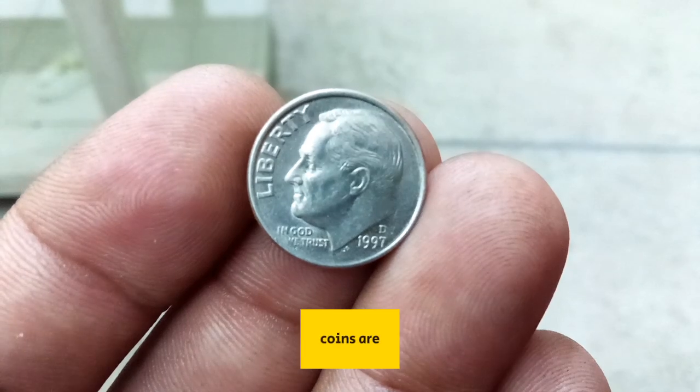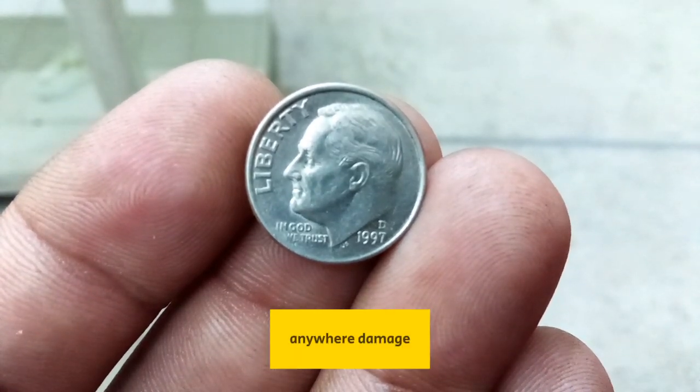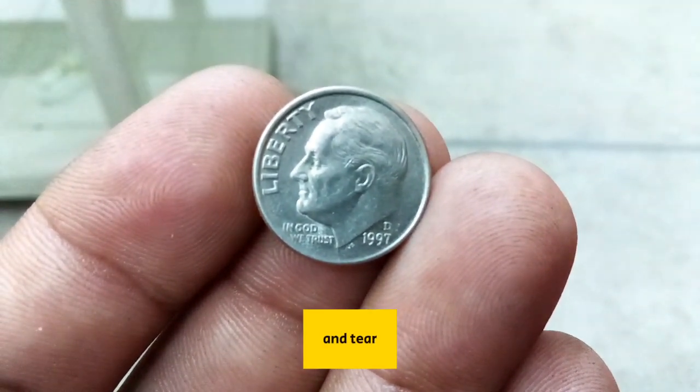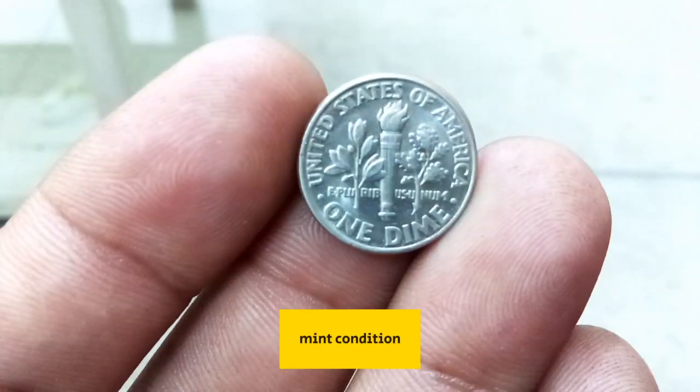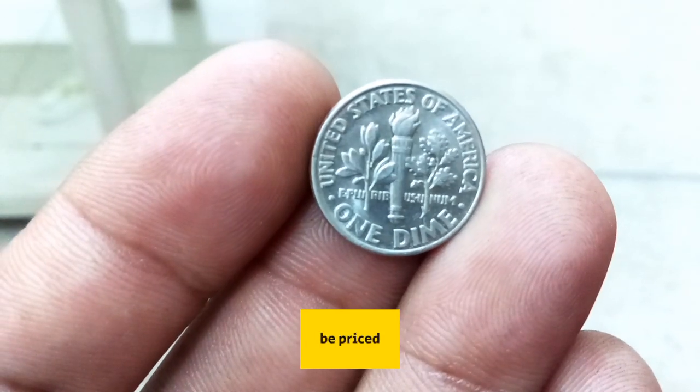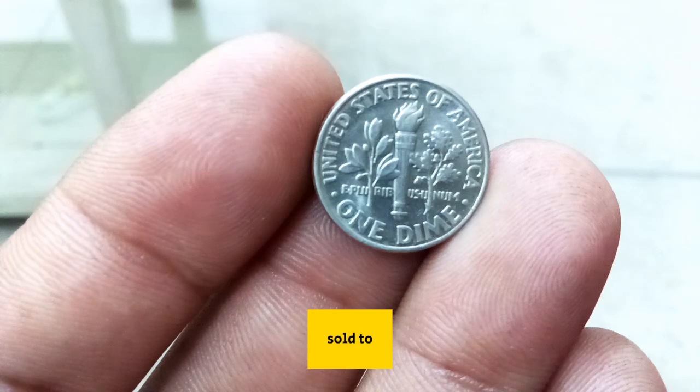It's not a huge increase over the face value, but for collectors, that extra value comes from the coin's condition. Mint state coins are clean, sharp, and free from any wear or damage. Additionally, if the coin shows minimal signs of wear and tear, but isn't necessarily in mint condition, it may still hold some added value in the market. These can be priced a little higher, especially if sold to the right buyer.